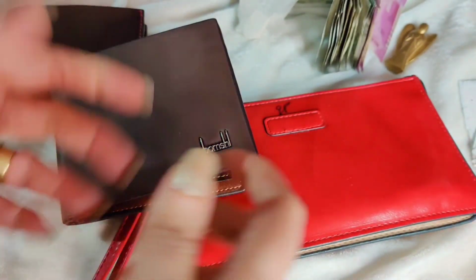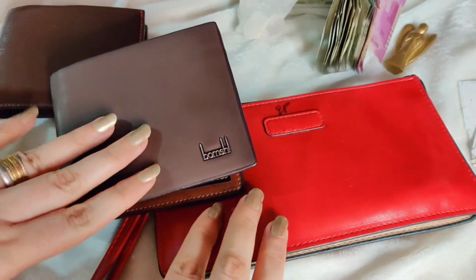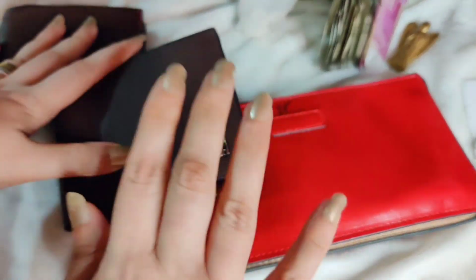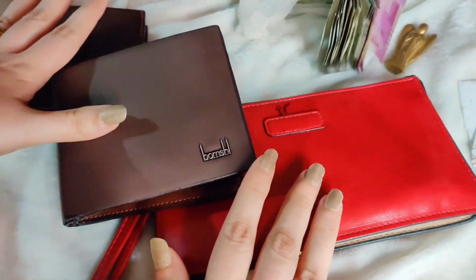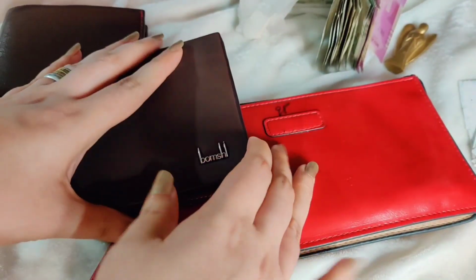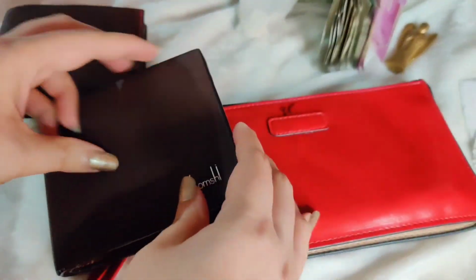So please do not have 10 credit cards. And I've seen people when they open their wallets in a mall and they're trying to show off that I have so many credit cards. Please don't do that. Just have 1 or 2 that you usually use to pay whenever you're out. So let the other cards be at home somewhere else. In your wallet you will place only 1, 2, or I'd say maximum 3 cards with you at any point of time.